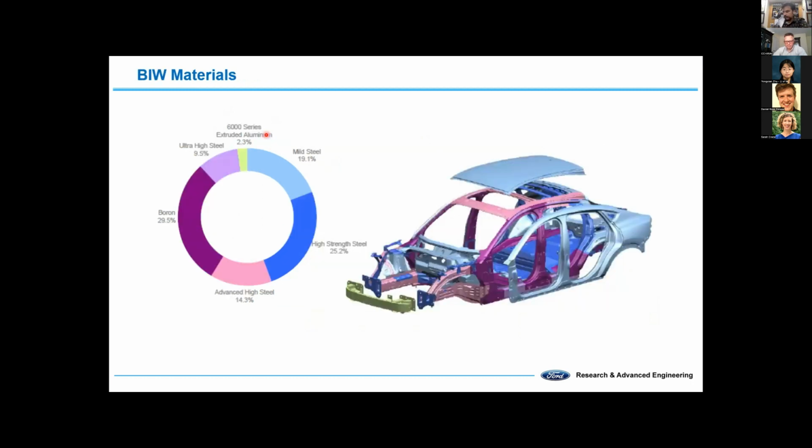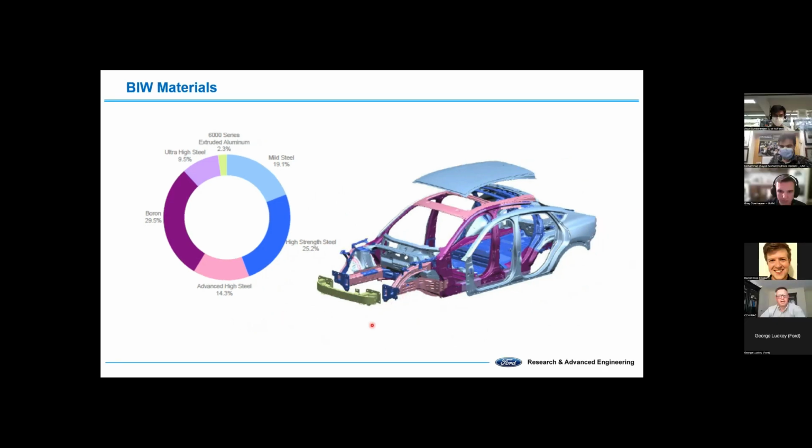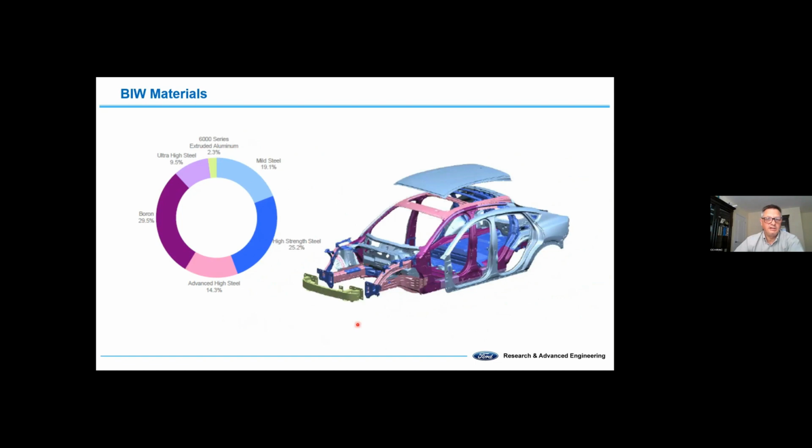Moving to material application for body in white, you can see that mild steel is still a part of the material application for body in white, and these are the inner body sides. And HSLA, high strength steels, up to 25% are used for the floor pan. And advanced high strength steel is used for the front structure, I would say energy absorption parts, and this makes up to 14%. The safety cage is primarily made of boron steel, up to 30% hot stamped parts.